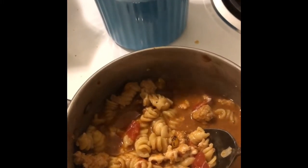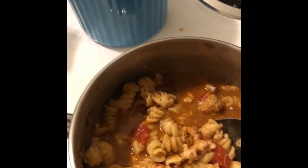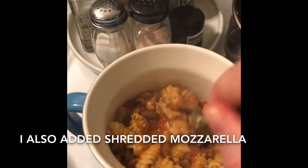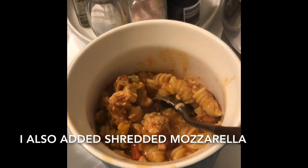For lunch, I reheated some taco soup that I had made in the crock pot earlier. I just reheated it on the stove. I always reheat my food on the stove. It just comes out better to me that way. I added some leftover pasta here to kind of bulk it up a little bit. And this soup's pretty versatile.